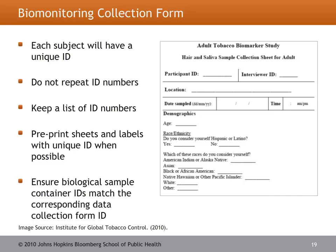So each subject or each participant needs to have a unique identifier. This can be a series of numbers, it can be a series of numbers and letters, but it should not contain any of the subject's personal identifying information, such as a social security number or a unique identifier that each person has in your city or your country. It should not contain any part of their birth date or their initials.